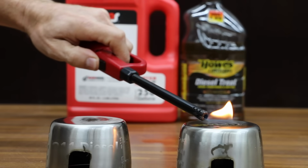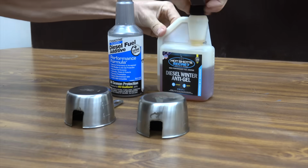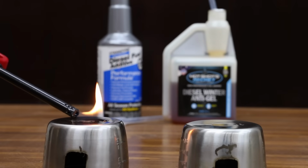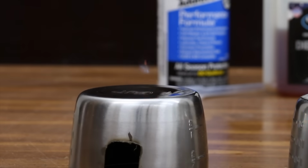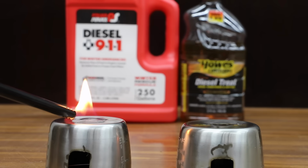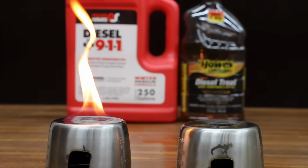Okay, the Howes lubricator definitely does not seem very flammable. Okay, both Stanadyne as well as Hot Shot Secret seem to do a fairly well job on this test. Both of them seem about equally flammable. Since Power Service Diesel 911 seemed the most flammable, let's see if it'll work as a gasoline substitute.